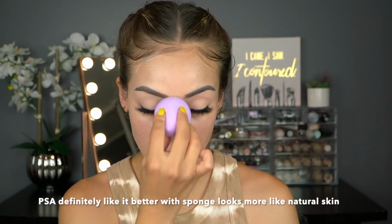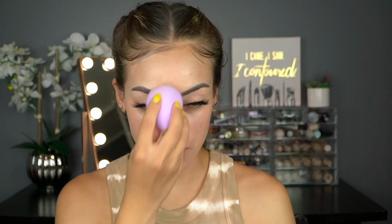Okay, so this is what it looks like blended in together. I'm gonna go ahead and grab a little bit of a beauty sponge and just kind of push it into the skin, make it look a little bit more natural looking as opposed to the brush, and see what this does. So, to be completely honest, I'm kind of on the fence about this.